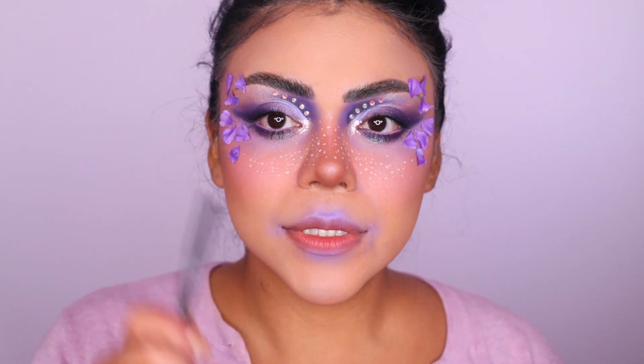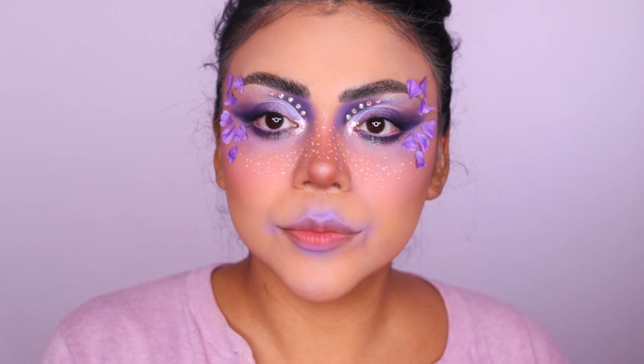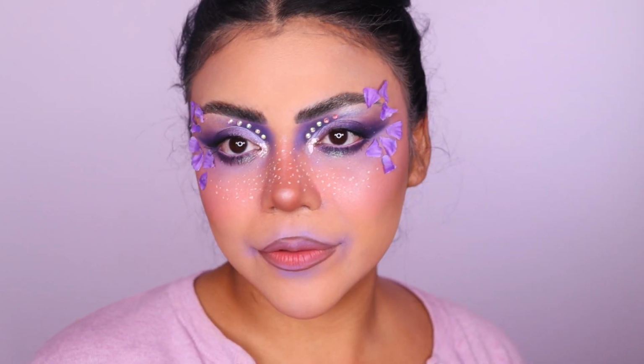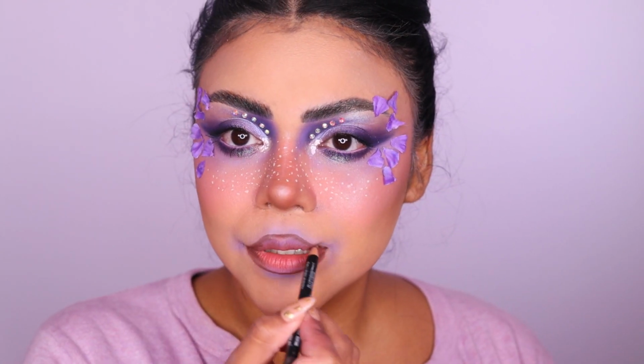And I'm gonna use this lip liner from NYX. It is the shade Espresso. It's like a very cool toned brown. Really rounding out my upper lip. I want it to be like very pouty and just lightly shading in the corners.